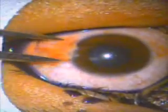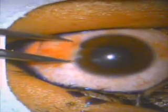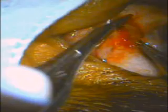A Castroviejo caliper is used as a marker to mark 4 points and to measure the size and extent of the autograft, 2 points near the surgical limbus and 2 points at the periphery by a firm pressure with the tip of the instrument over these points. Tenons-free, limbal-based superficial conjunctiva overlying the pterygium is carefully excised and the graft is prepared.